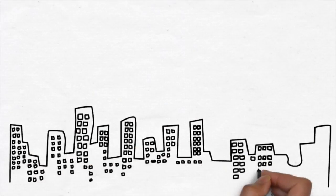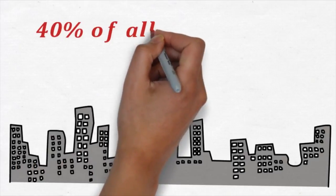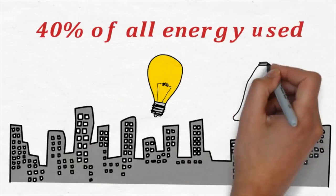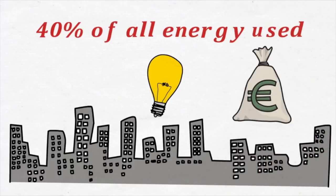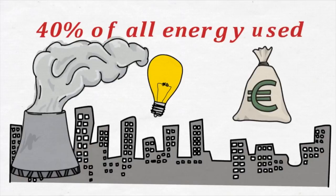Buildings in Europe use a lot of energy. About 40% of all energy used, in fact. This energy consumption is not only expensive, but it makes up 36% of our polluting CO2 emissions, and that's unsustainable.